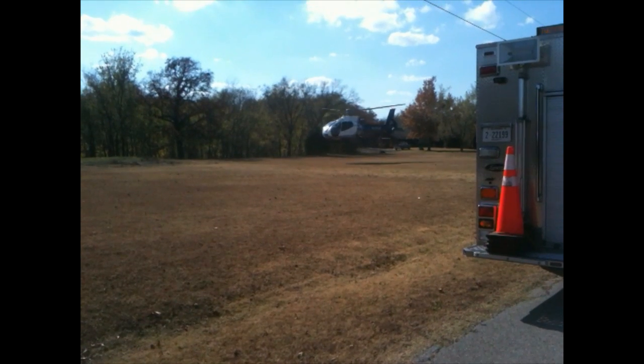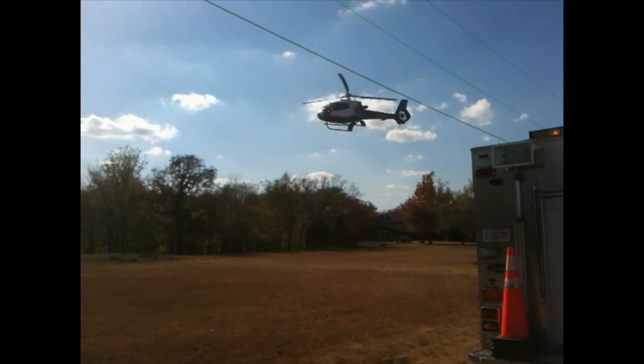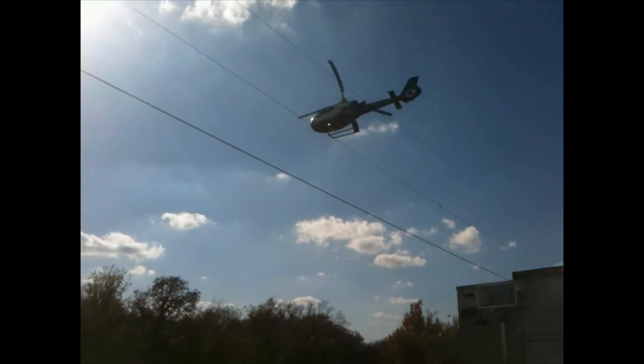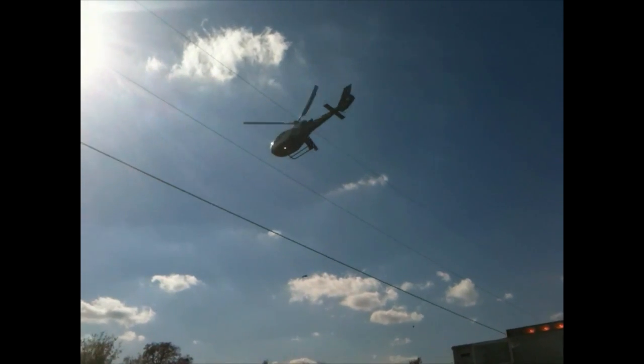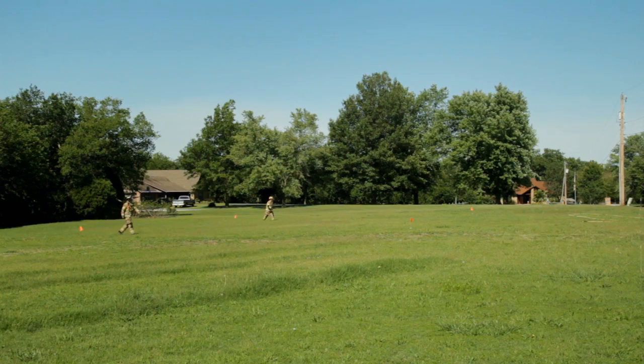Make sure that you consider wind direction. When aircraft land and take off, it's always into the wind, so you need to have those considerations in mind when picking your LZ. Another consideration is to keep the landing zone free of any type of animal or person that may wander into it, and establishing and cordoning off the area with manpower and markers.